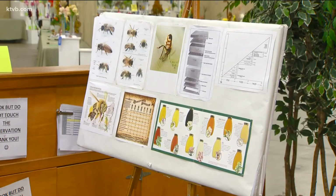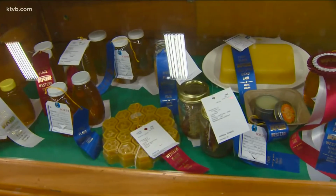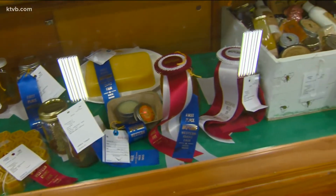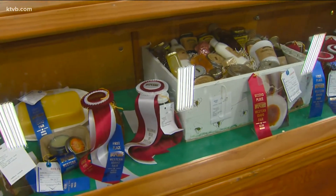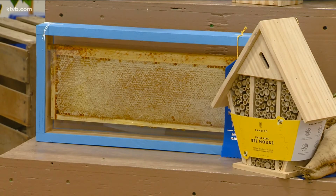None of these fruits and vegetables would be here if it weren't for the honeybees. So there's also a division for honey and beeswax products. We have more and more people that are getting involved in raising bees and honey, and we can see that here at the fair. They actually have a little hive with live bees that you can come and watch.